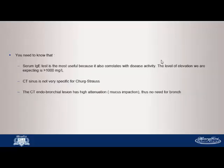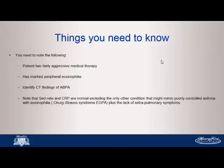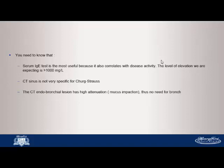And the sed rate and the CRP were not high to suggest that he has EGPA, Churg-Strauss. The IgE test is the most useful because it not only diagnoses but also correlates with disease severity in ABPA patients. The level we're looking for is more than 1,000 nanograms per milliliter. And like I said, the CT sinus is not very specific or sensitive for EGPA. And the CT endobronchial lesion has high attenuation. It looks exactly like mucus, so you would not bronch the patient for this lesion.